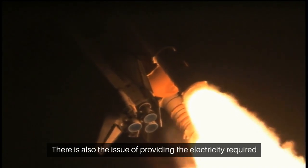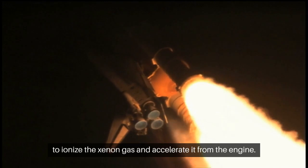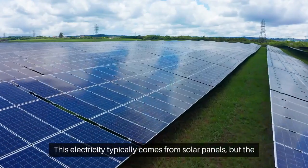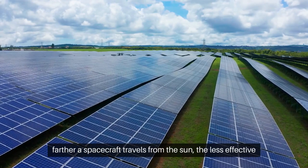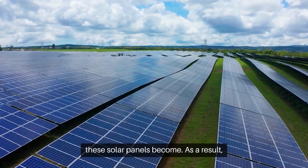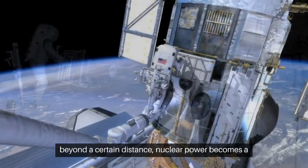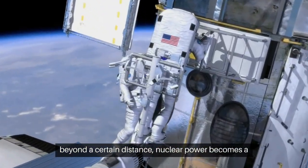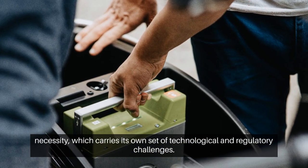There is also the issue of providing the electricity required to ionize the xenon gas and accelerate it from the engine. This electricity typically comes from solar panels, but the farther a spacecraft travels from the sun, the less effective these solar panels become. As a result, beyond a certain distance, nuclear power becomes a necessity, which carries its own set of technological and regulatory challenges.